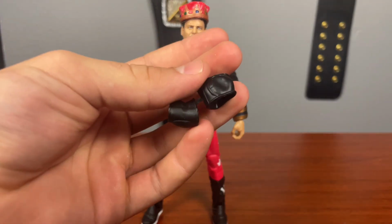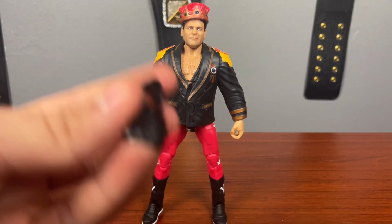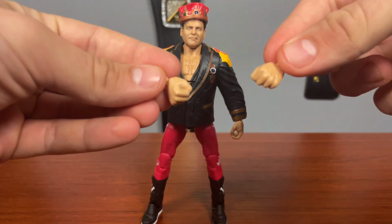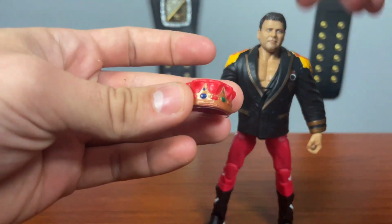He comes with the black elbow pads right there that don't come on the figure. They come separate. I mean, it comes with the figure, but they're not on the figure when you take them out. And then you get some separate fisted hands right there. But taking a closer look at Jerry the King Lawler, he also does come with the crown right here.